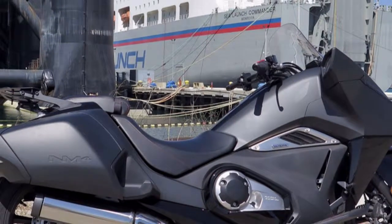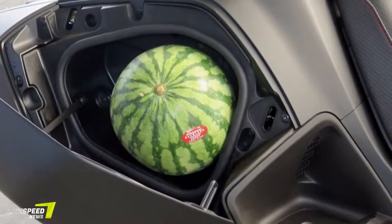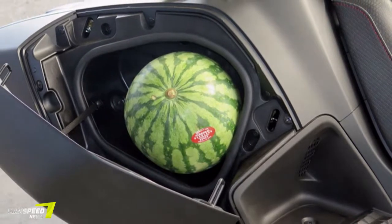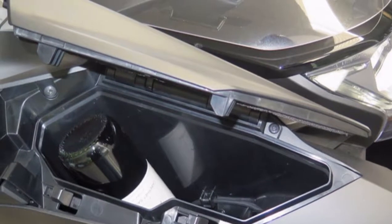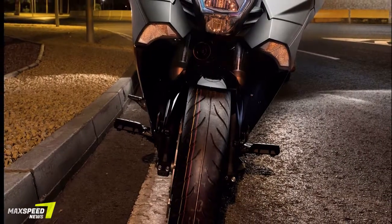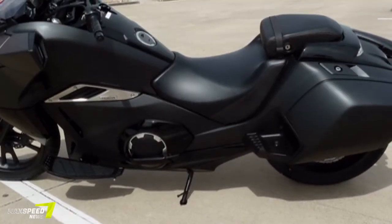I suppose my big disappointment with the NM4 is that from the moment I laid eyes on it, I assumed it was going to have serious storage capacity. Alas, opening what appear to be good-sized saddlebags rewards you with sleeve-down pockets that'll fit about one mini watermelon. Not even Victoria's Secret makes padded brassieres as visually misleading as the NM4's bags.